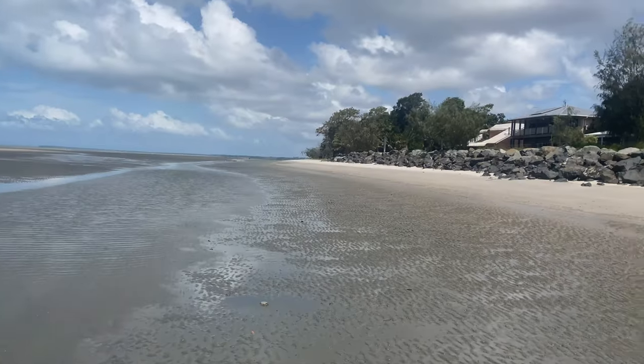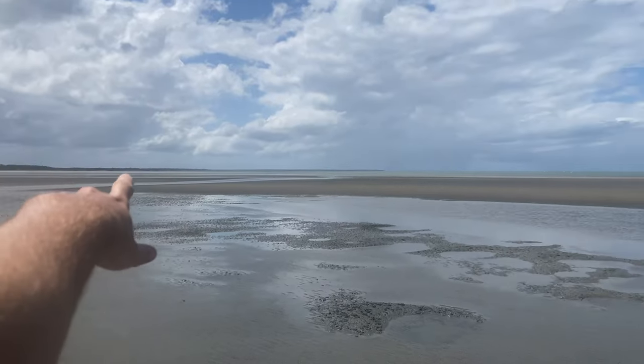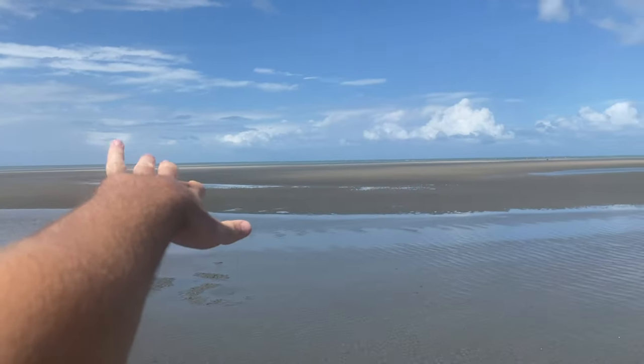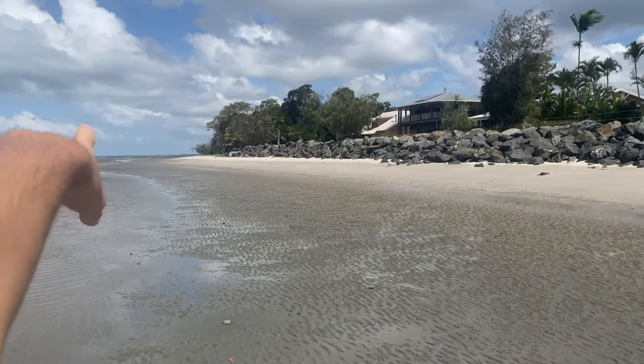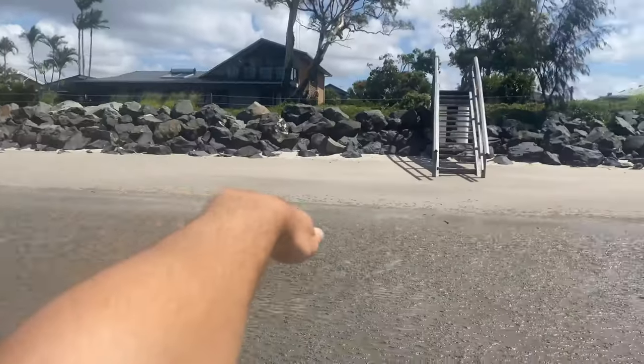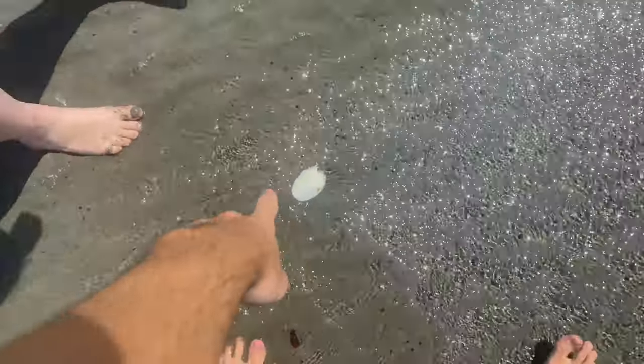Alrighty guys, we were just walking back. We had started way over there, gone all the way across here along the water's edge through all these channels. We were on the way back, probably 3 kilometers out that way, walking up here. And look at this. Oh my goodness. That is a baler, and that's what we've been looking for all day.